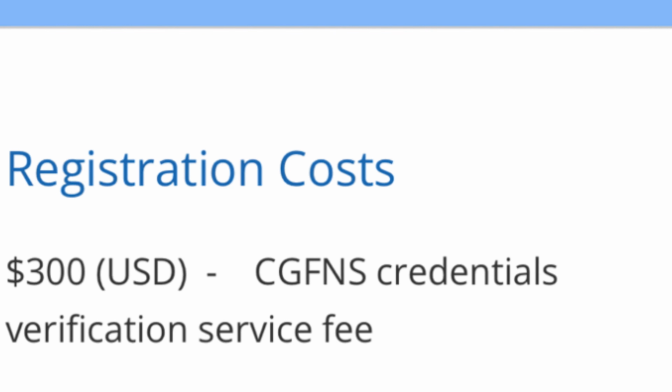So the first thing you have to do is to register with what we call the CGFNS. As a nurse, you should be familiar with CGFNS. However, we've got 2 CGFNS. We've got the one for the US and we've got the one for New Zealand. So please do not mix this up. Don't register for the US if you're not going through the US part, okay? CGFNS costs $300 US, okay? $300 US to get your CGFNS verification.